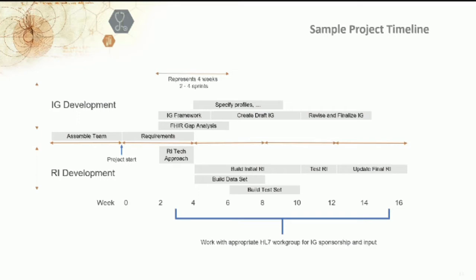So if you wanted to get involved, and we get this question all the time, how do I get involved in Da Vinci? We say, look at our implementation guides, or look at the projects that we're working on. Find the ones that are most important and most salient, and the ones you think your organization can contribute the most to, and start joining the use case calls.